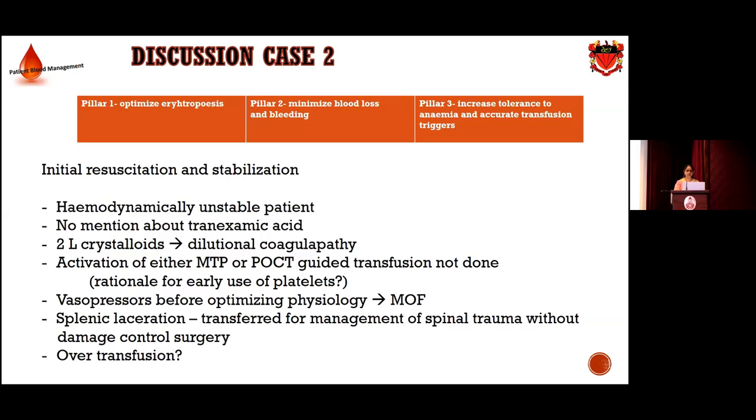Then, about activation of the massive transfusion protocol or point of care testing, what do you think is better in this kind of situation, in trauma where a patient is unstable and bleeding? Especially in a place where you don't have point of care testing, I think starting a massive transfusion protocol is reasonable. But then at least it should be guided by the protocol, right? There are validated protocols for trauma management now available.